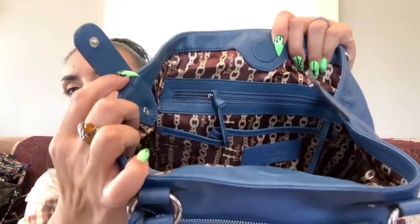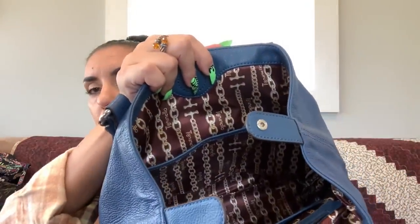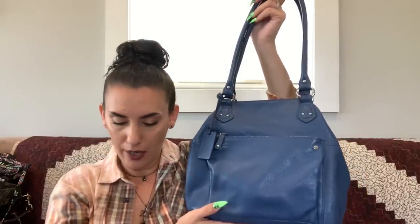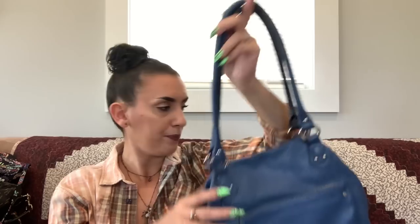And then your interior is the signature Tianello. All your information there, and all your pockets and your slips. So super nice on this one. Beautiful blue color. It's coming across a little darker on camera, but pretty spot on. And we're gonna do $45 on this one.